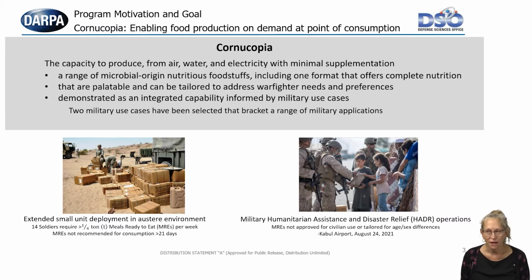My office, the Defense Sciences Office, is soliciting innovative research proposals to develop capabilities for field deployable, on-demand production of a range of nutritious, palatable foodstuffs from engineered microbes, air, water, and electricity. Proposed research will investigate innovative approaches and drive revolutionary advances in the science, in devices, materials, and/or the systems themselves to enable production of nutrition on demand at the point of consumption within parameters associated with 2 DARPA-defined use cases. This slide summarizes our motivation in developing this program with key points bulleted.